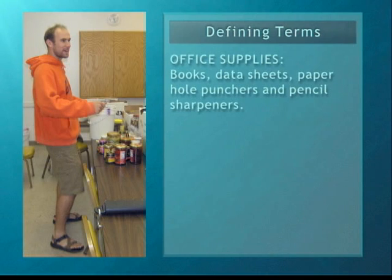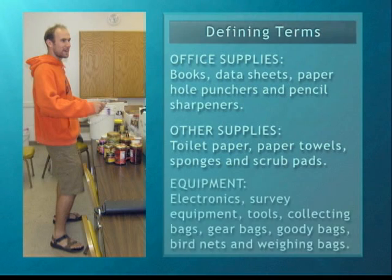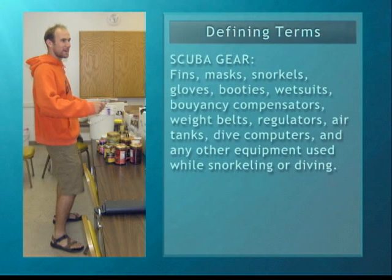Office supplies include books, data sheets, paper hole punchers, and pencil sharpeners. Other supplies include toilet paper, paper towels, sponges, and scrub pads. Equipment includes electronics, survey equipment, tools, collecting bags, gear bags, goodie bags, bird nets, and weighing bags. Scuba gear includes fins, masks, snorkels, gloves, booties, wetsuits, buoyancy compensators, weight belts, regulators, air tanks, dive computers, and any other equipment used while snorkeling and diving.